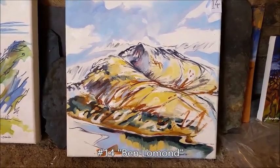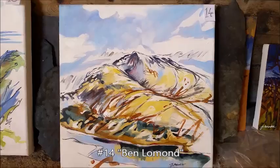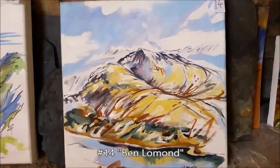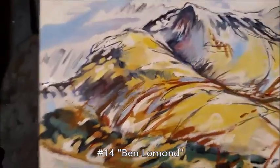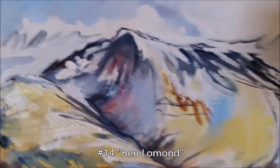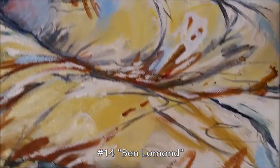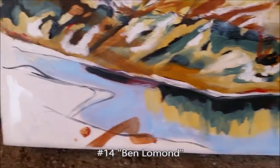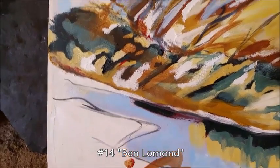Number 14 is a bit more recognisable. This is Ben Lomond from a hill above Luss, again in the style of a watercolour painting, but it is in fact oil on canvas, because it captures that immediacy and that energy that you get when you're outside painting, but it is more permanent, it's in an oil painting.